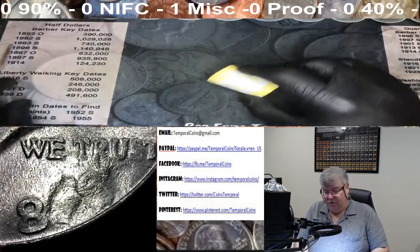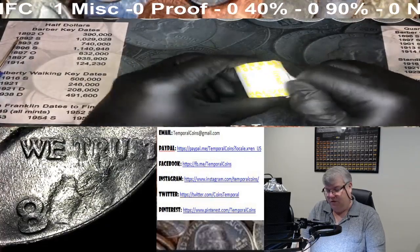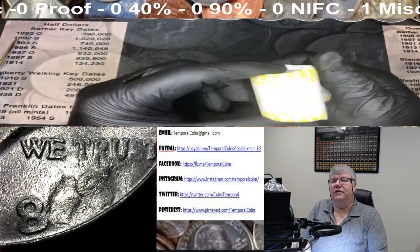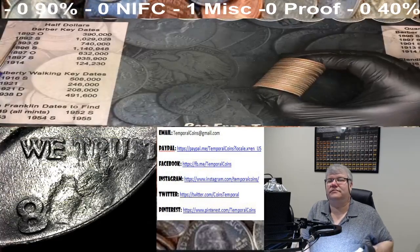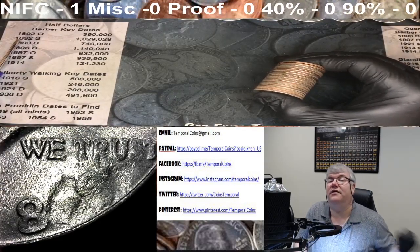Well, that's the first 10 rows down. No silver yet. I'm hopeful this next row will open up and we'll find something. Let's see here.